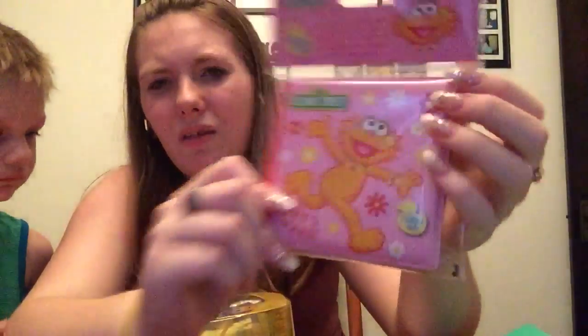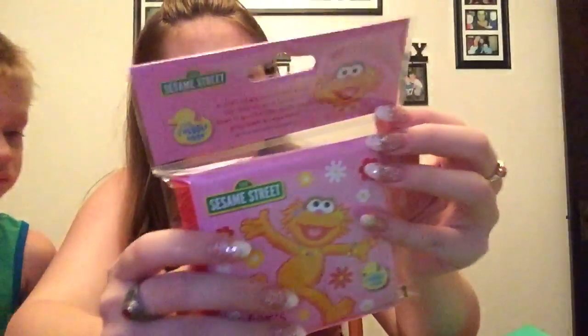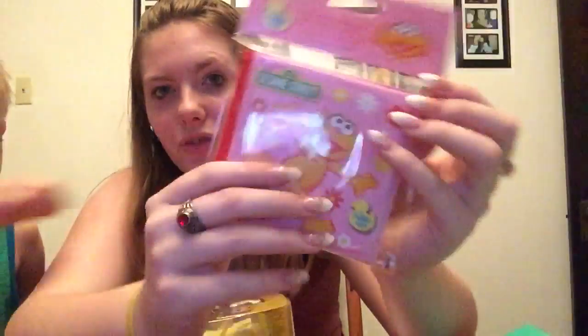I got this little Sesame Street bath bubble book. This says, "Let's share." I think her name is like Chloe or something, I don't know. But yeah, she can play with this in the bath if she wanted.